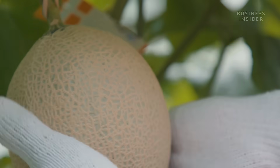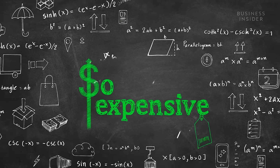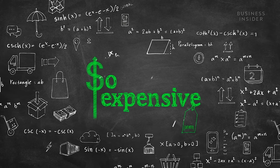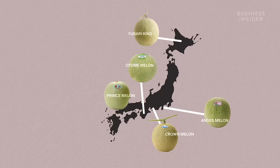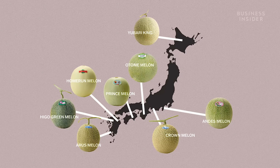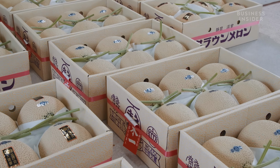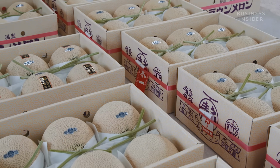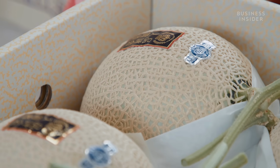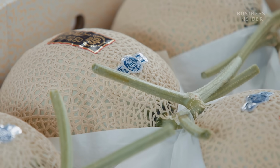So what is it that makes this fruit so expensive? From the Yubari King to the Andes, the Higo green melon and many more, melons are grown up and down Japan, and they're serious business. The fruit isn't traditionally something you'd pick up as a snack in Japan, but is a luxury that often plays a big part in Japan's gift-giving culture. And they're not just admired for their taste, but for their looks as well.